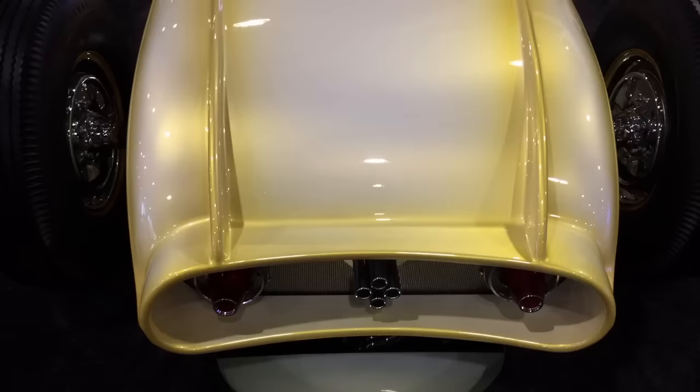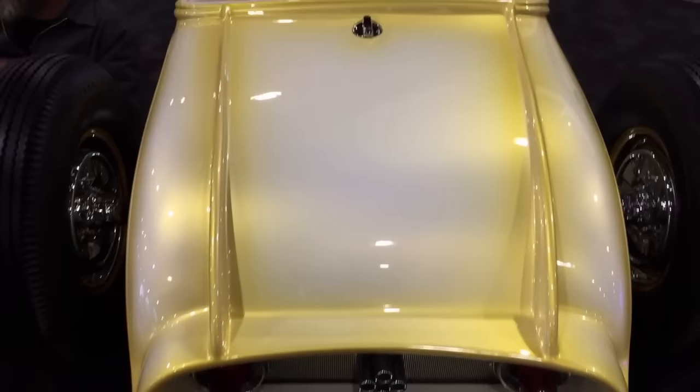I am working on the Fool's Gold, sir. This is something I've been working on for a couple of years, and it's a full custom, and I pretty much built the whole car.